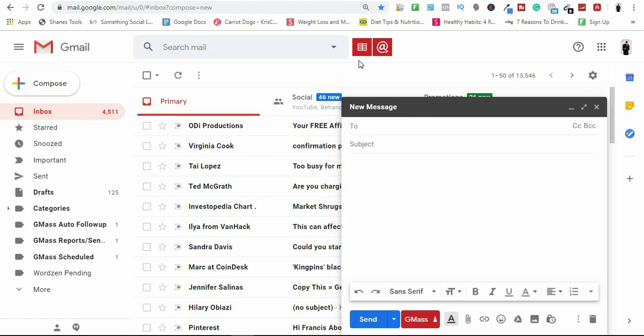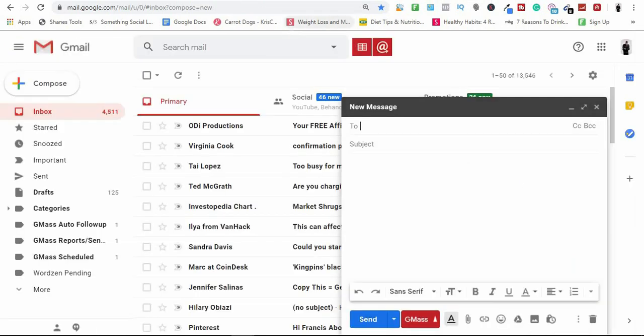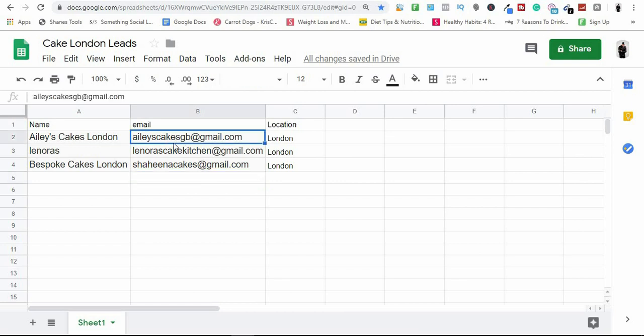Now, I ran a quick search on Google on the sending limit for Gmail. Currently, you can send about 500 emails using your Gmail account, which is actually free, for 24 hours. With this method I'm going to share with you guys, you can use your Gmail account to send out these emails to these people. If you don't have any money to spend, you're on a budget, you just want to get started, you can send out 500 emails every single day.